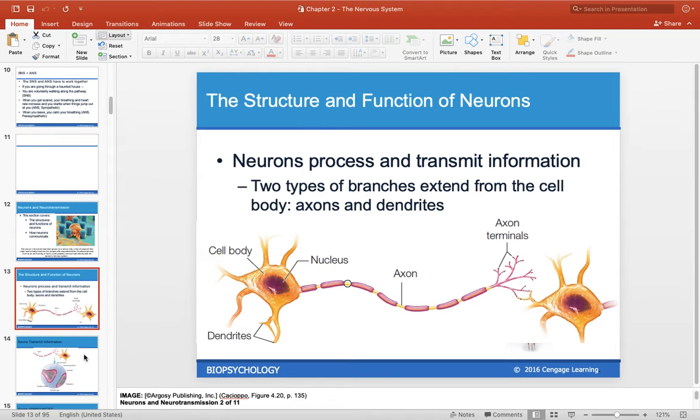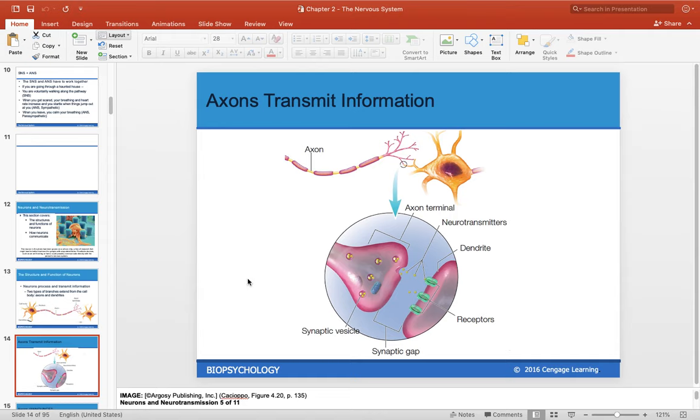So let's go on to our synapse. At the very end of our axon, we have our axon terminal like we talked about. So this is essentially the axon terminal. That's that little bud, that little ball at the end here, and this is zoomed in, and this is our axon terminal, and then this whole space here is our synapse.